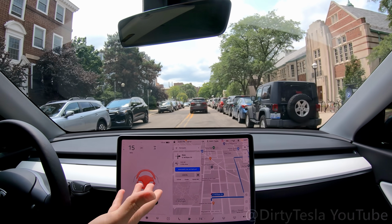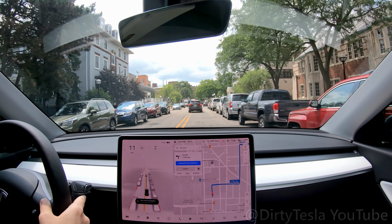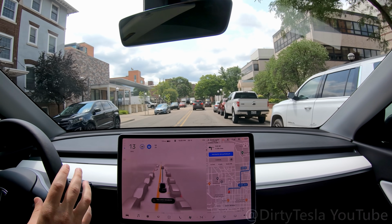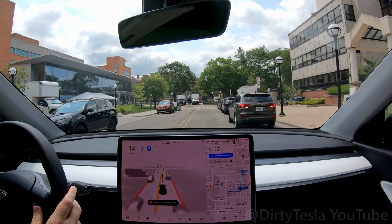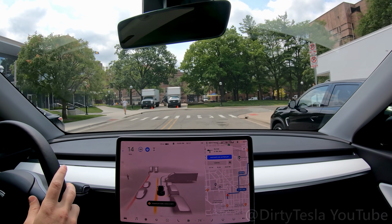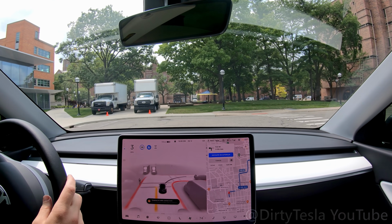Sometimes changing navigation in the middle of a route will mess it up like that. Okay, I took over. You're fine. Jeez, freaking out. So it's best to stop and then put the destination in, as most people would use it. Of course, sometimes during a self-drive, people may change their destination. So Tesla needs to fix that. But most of the time, you go to your destination and then you pick another one.